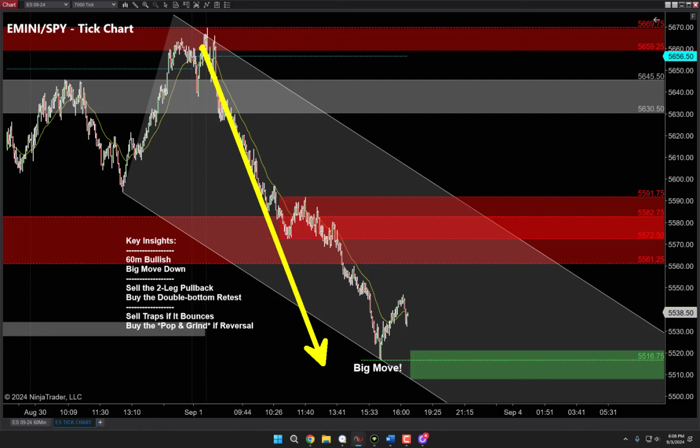Now, think about this. We are bullish overall on the 60-minute time frame, but a big move down, going against that direction on the tick charts. Again, as I mentioned earlier, whenever I see this combination, bullish overall, big move against the bullish overall bias, there are two types of trades we look for the following day. One of them is very common, and we'll cover that one first here in this video because chances are high we're going to get that at some point tomorrow morning.